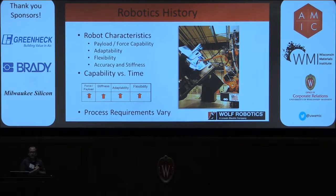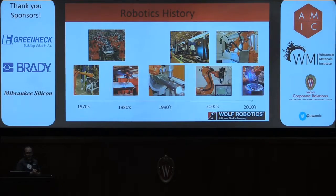Since the advent of electric robots back in the late 1970s, the capabilities in these areas have all increased over time with robots as they're currently sold. Manufacturing processes have various requirements in each of these different areas. So the adoption of robots in any one manufacturing process or industry has been continually increasing over time as robots have gotten better and more capable. I'm just going to put some history up here.